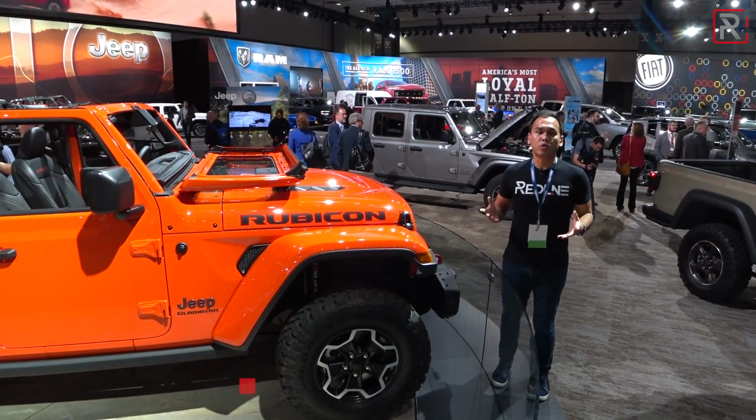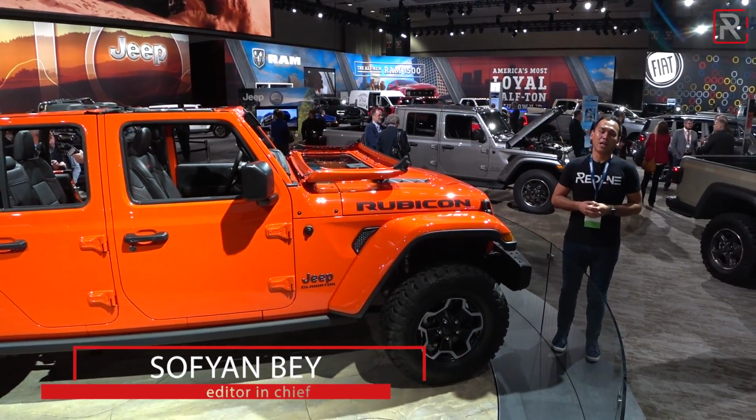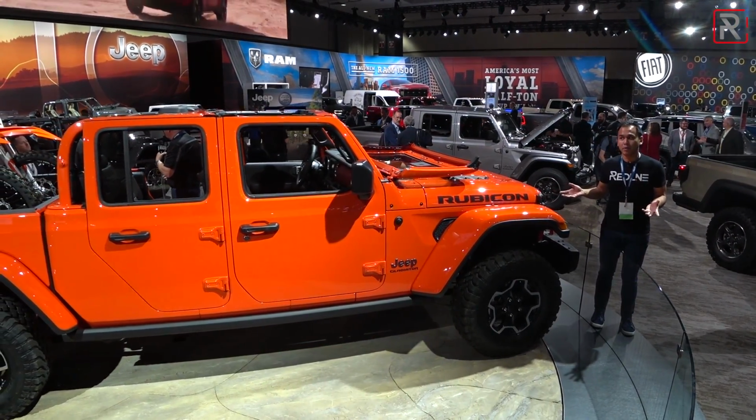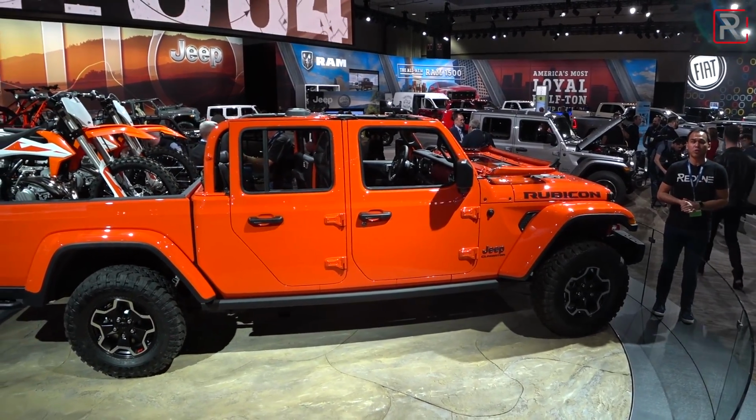So it's no secret how incredibly successful the all-new JL Jeep Wrangler has been since Jeep first introduced the vehicle last year. However, the big dilemma is, what if you wanted the capability and looks of the Wrangler but needed the versatility of a pickup truck? Well, thankfully Jeep has finally delivered a vehicle to answer those cries.